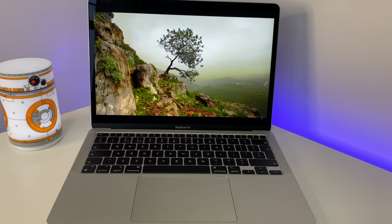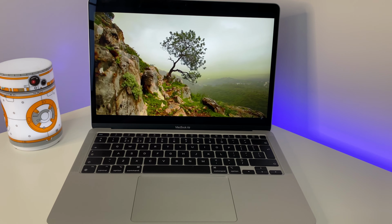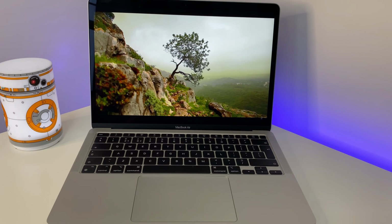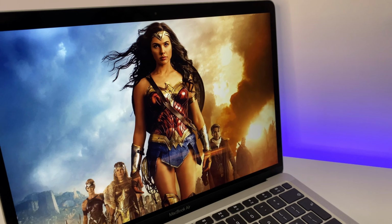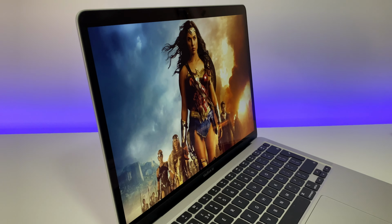Number 3 is that screen. Again, not 4K, but it is so good. You get some vibrant colors with deep blacks and amazing contrast. Apple always calibrates their displays to near perfection, and the screen on this super thin laptop is no exception.